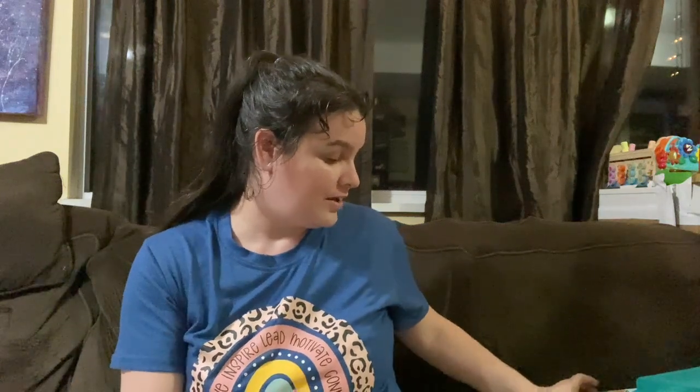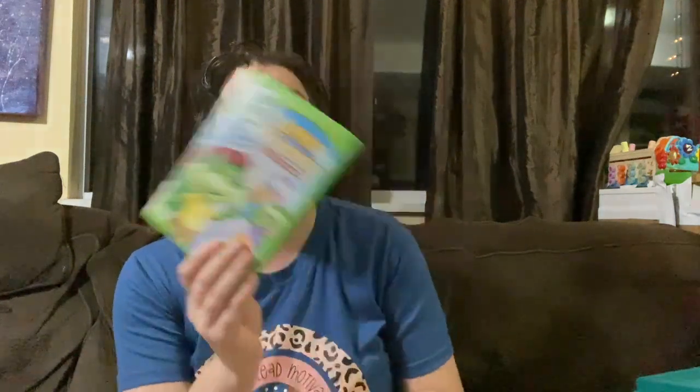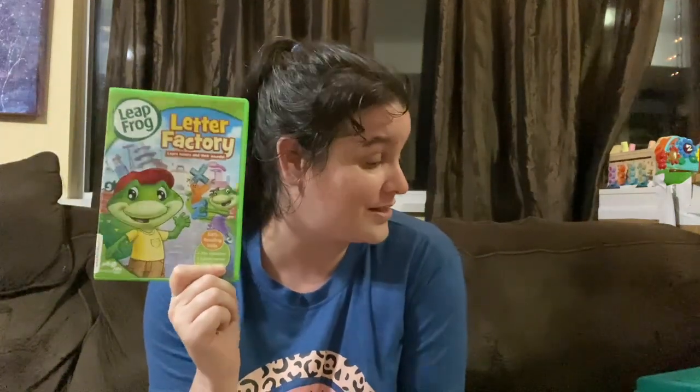And so then I also talked about this in our preschool picks last year as well. My daughter loves this. So we have the Letter Factory, Learn Letters and Their Sounds. This really worked for both of my boys as well. It's just fun. They love watching it. We have a little portable DVD player so we can take it on the go with us as well.